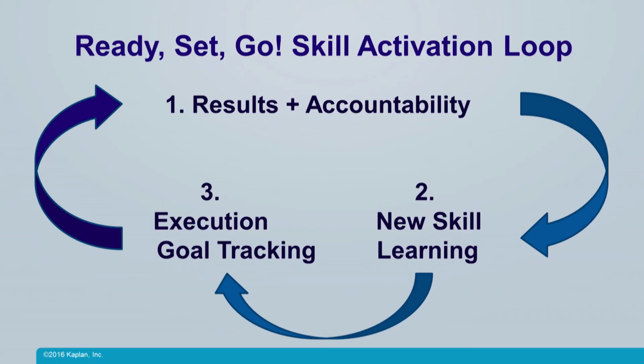Because here is the ready, set, go, what we call the skill activation loop. It all starts out with results and accountability. If you don't know what you've done, how are you going to get better, and how are you going to keep doing the things that matter? So the first part of each one of these sessions is results and accountability from what you learned last time we met, and are you improving your lifestyle and your skill set? If you do what you've always done, you'll have what you've always had.